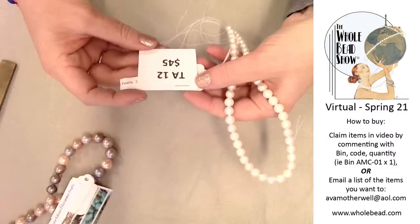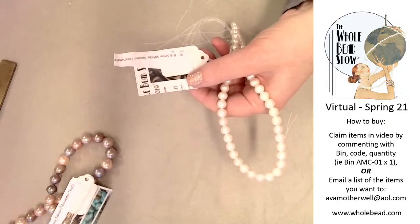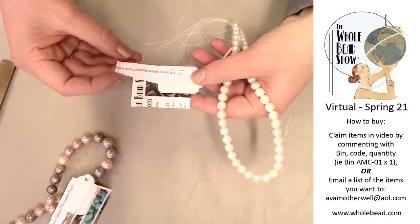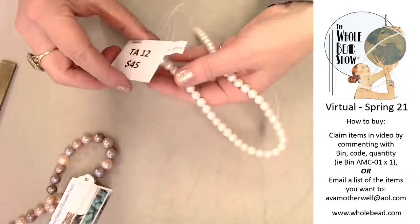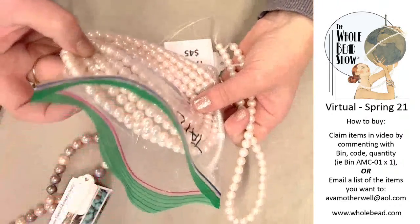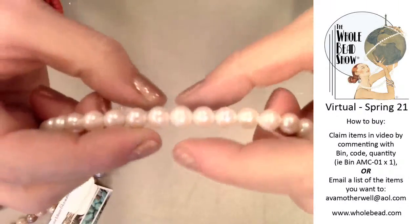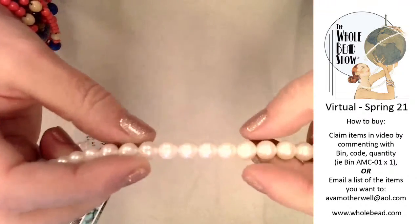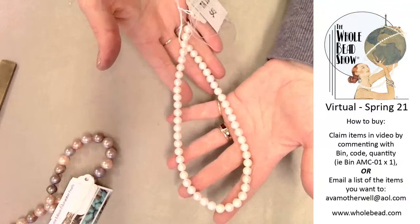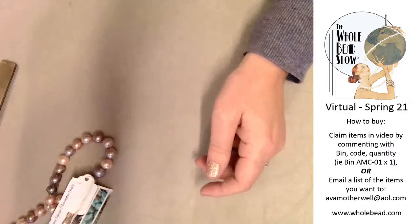And here we have TA12. These are also $45. These are 8 to 8.5 millimeter white round freshwater pearls. And it looks like I have 5 or 6 strands of those. These again are also very smooth and round. 16-inch strand, 8.5 millimeter. TA12 for $45.